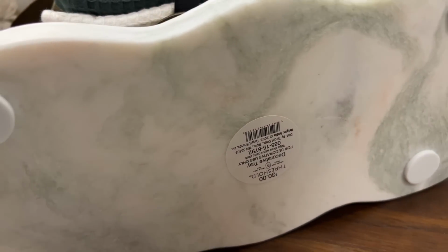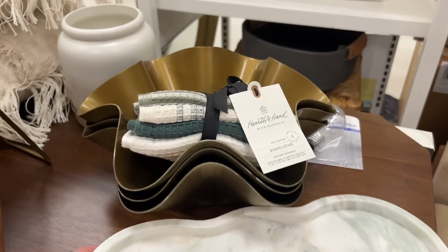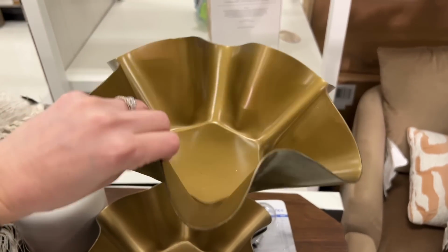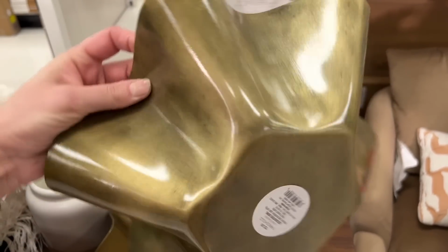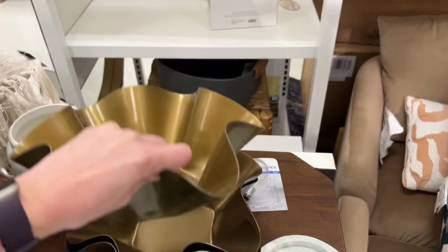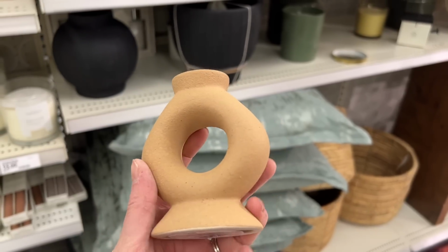This marble tray would be great for the kitchen area or even in a bathroom for some soap dispensers. And this gold bowl I was honestly disappointed with. I've seen quite a few people actually really love this, but I personally did not like it. The quality didn't seem there at all, so I definitely passed on that.